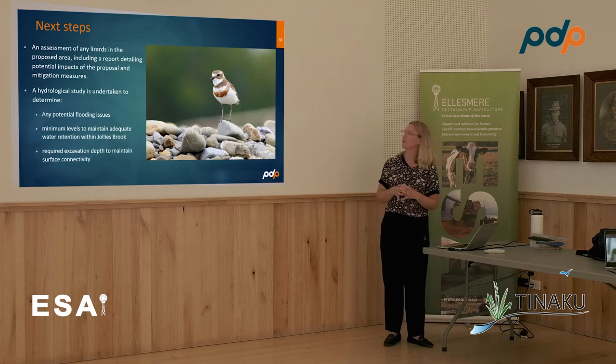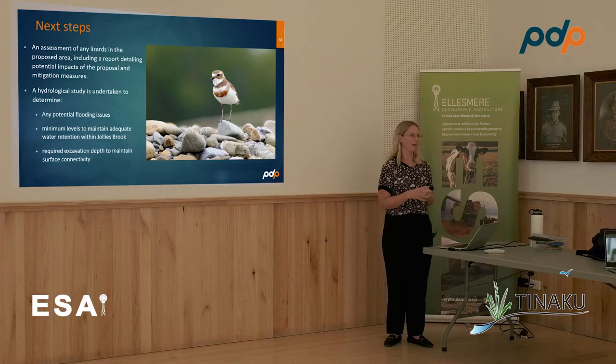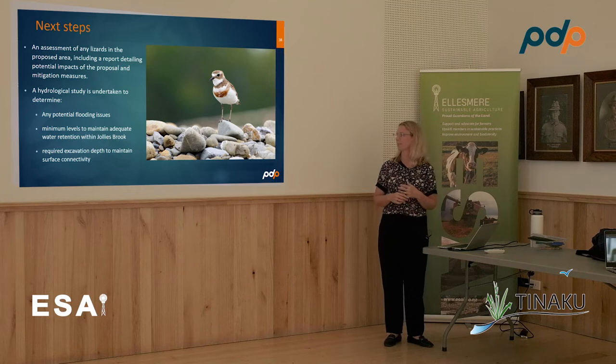So yes, as I said, doing an assessment of lizards in the area using those beach rock systems, and a hydrological study. We really need to do a hydrological study to look at flooding issues and how much capacity needs to move through the system. And looking at what kind of minimum levels are required in the system to maintain what we're trying to maintain, that passage through the system.